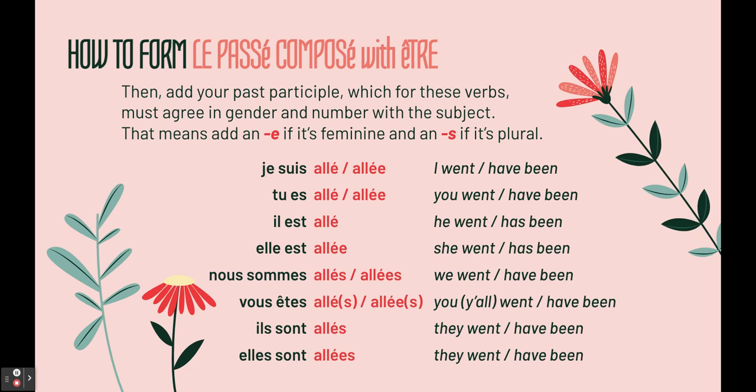So notice for je suis, we have two forms of aller, one for masculine, one for feminine. Same thing for tu. Il, we only have one form because it's singular and it's masculine. For elle, we add an e. Now, that does not change the pronunciation of the past participle. Even with that extra e, it's still pronounced the same. Il est allé, elle est allée.